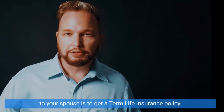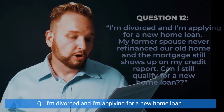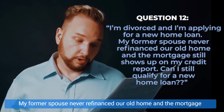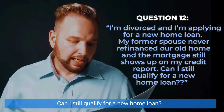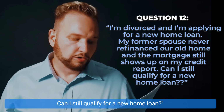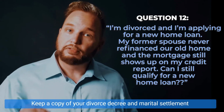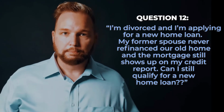I'm divorced and I'm applying for a new home loan. My former spouse never refinanced our old home and the mortgage still shows up on my credit report. Can I still qualify for a new home loan? Yes. Keep a copy of your divorce decree and marital settlement agreement and provide that to your lender.